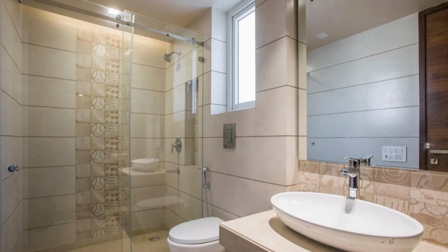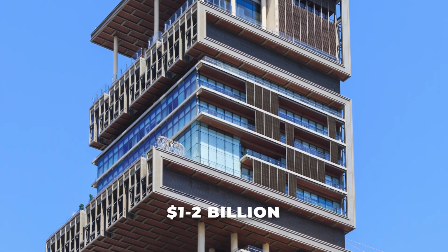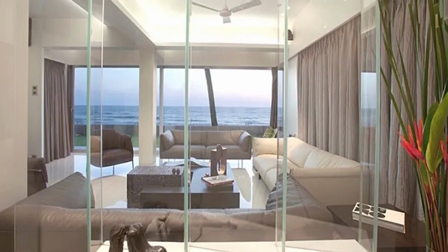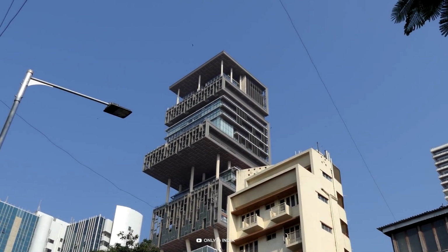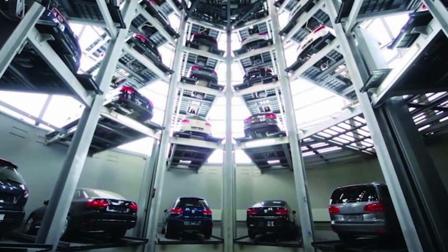On the other end, Antilia, a skyscraper-like home in Mumbai, is valued at around $1 to $2 billion. The 400,000 square foot house is 570 feet tall and has 27 stories, making it taller than many of the 50 to 60 story skyscrapers. The home is owned by Mukesh Ambani, chairman of Reliance Industries, as well as the wealthiest person in India. It has 3 helipads, a 50-seat movie theater, and 6 levels exclusively for parking.